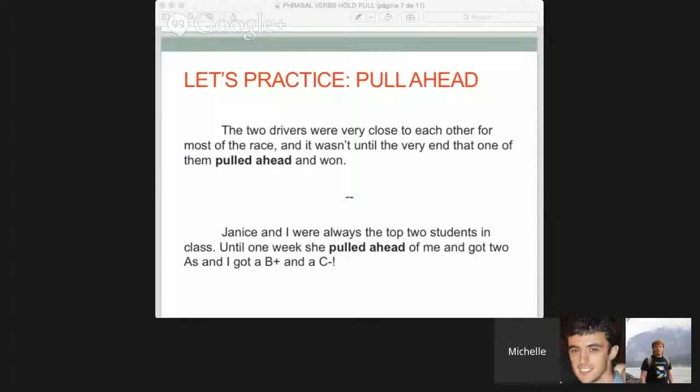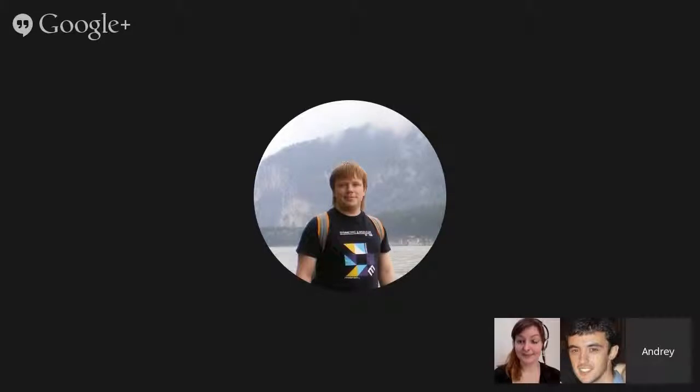Right, so I've got on the side, pull ahead. Oh, here, let me divide these. So that was hold. Pull ahead is to move in the lead, to move ahead of other people in a race or a contest. So, Andre, have you ever pulled ahead of someone in a race or a contest, or has someone ever pulled ahead of you? I used to play football a lot, soccer, and I managed to pull ahead a lot of times and score a goal. Good. Yeah, so that's perfect. It's important to mention that it usually means that at one point you were on the same level as someone, and then you pulled ahead, right? So like at the last minute, you did a little bit better.